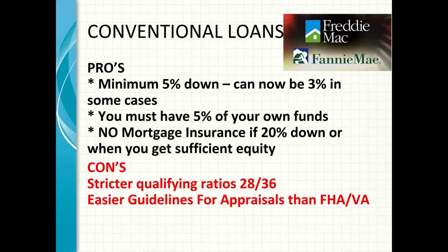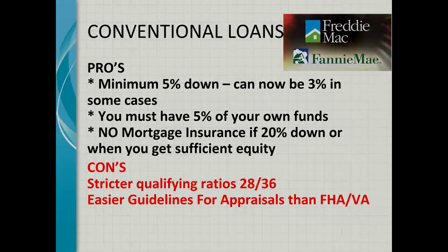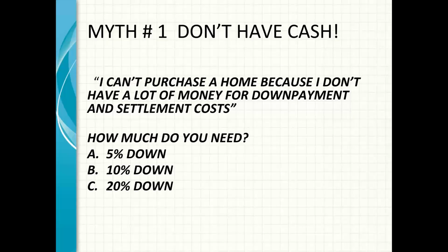With the conventional loan, the mortgage insurance can go away, and at some point you might find your payment actually dropping. The downside to conventional loans is that the appraisal guidelines are a little bit easier, so they may not be as thorough as FHA or VA. They're much stricter with credit. You really need to have credit scores in the mid to upper sixes, preferably even in the sevens. And oftentimes on a conventional loan, you will qualify for a little bit less house.